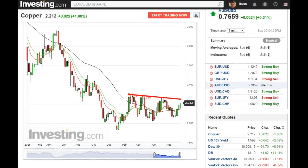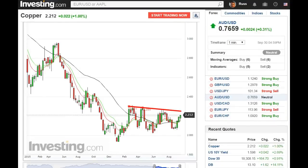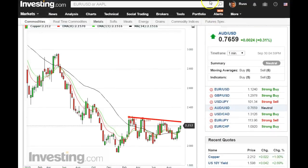But they're saying the next run, if copper breaks with silver and gold, we might have a full-length bullish move, this next move. Got to get copper in the game though.